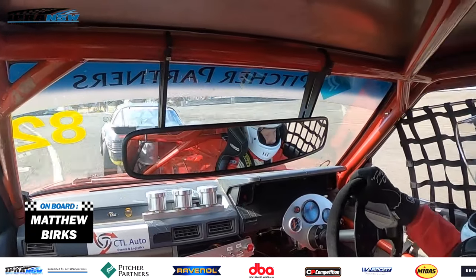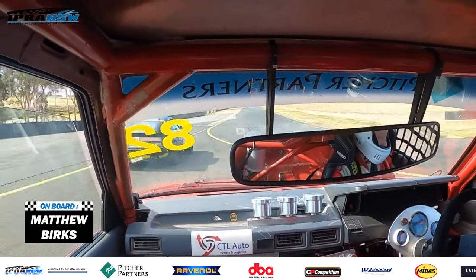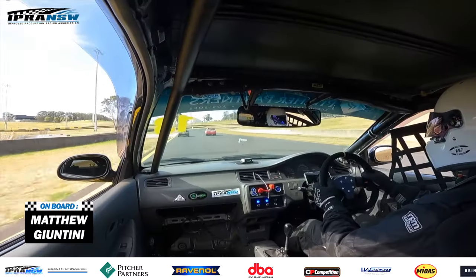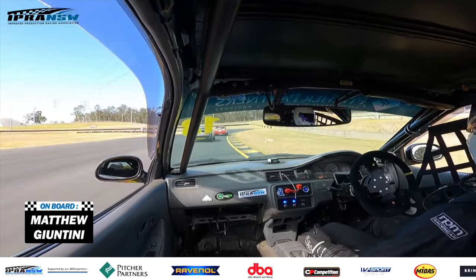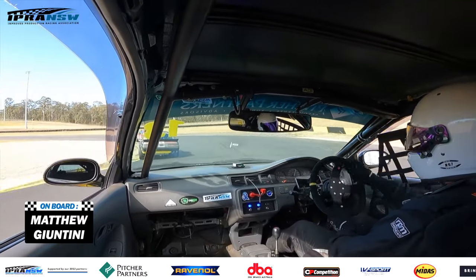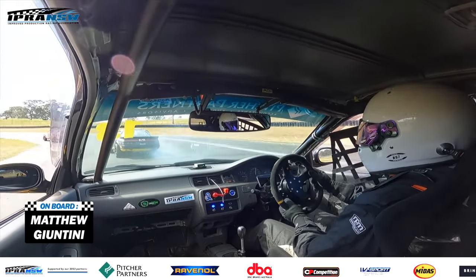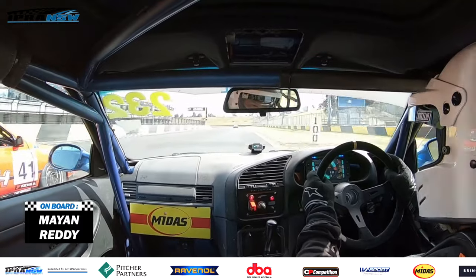Burks now ranging up on the back of the injured RX-7. Still got some straight line grunt, but so has Burks. Look at that. Whistles up the inside, gets the pass done. Giantini now lining up his K20 powered Civic against the rotary power of the RX-7. Look at the smoke streaming out. That looks like it might be chassis rather than engine. There might be tyre smoke coming from the RX-7.